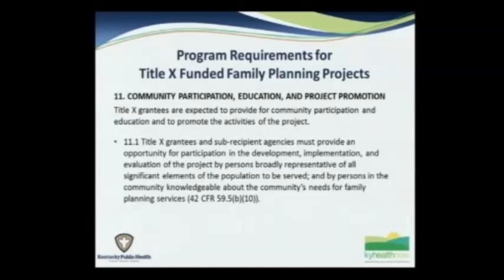And although I keep referring to them as guidelines, they are now calling them requirements, which is, I guess, a stronger term. So, for community participation, the first piece: Title X grantees are expected to provide for community participation and education to promote the activities of the project. Title X grantees and subrecipient agencies, which would be you at the local health department, must provide an opportunity for participation in the development, implementation, and evaluation of the project by persons broadly representative of all significant elements of the population to be served and by persons in the community knowledgeable about the community's needs for family planning services.